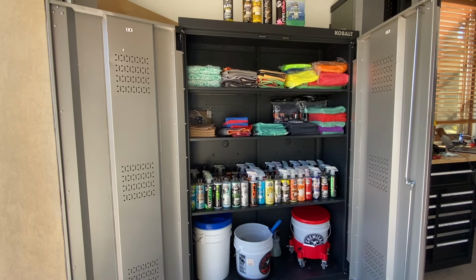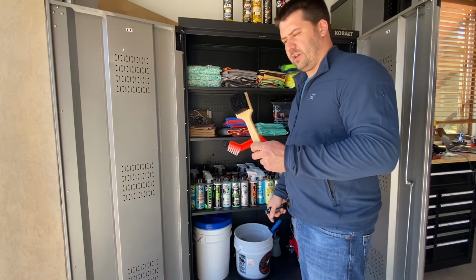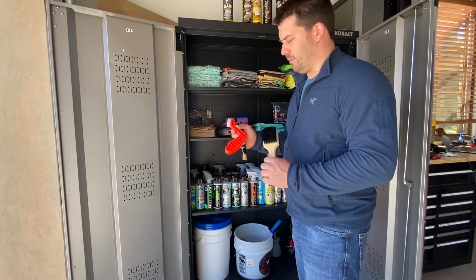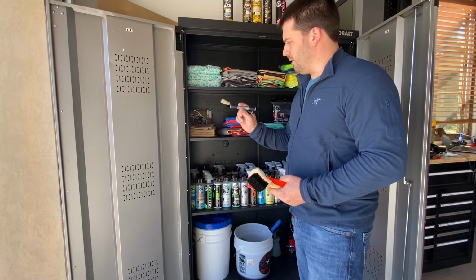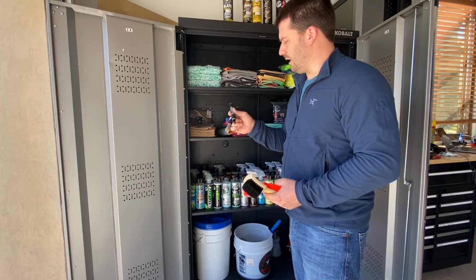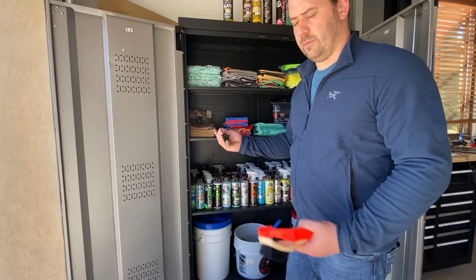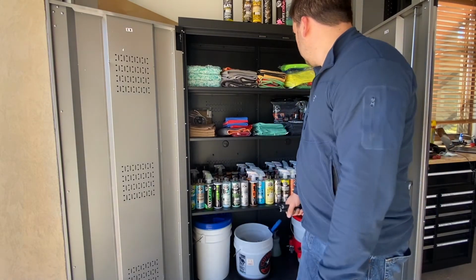I also have this, which is like a floor mat cleaner, carpet cleaner. I have this, which is for cleaning the pads. I have these, which are for like cleaning vents and cleaning edges. They work well. These are all from the Chemical Guys Detail Garages.